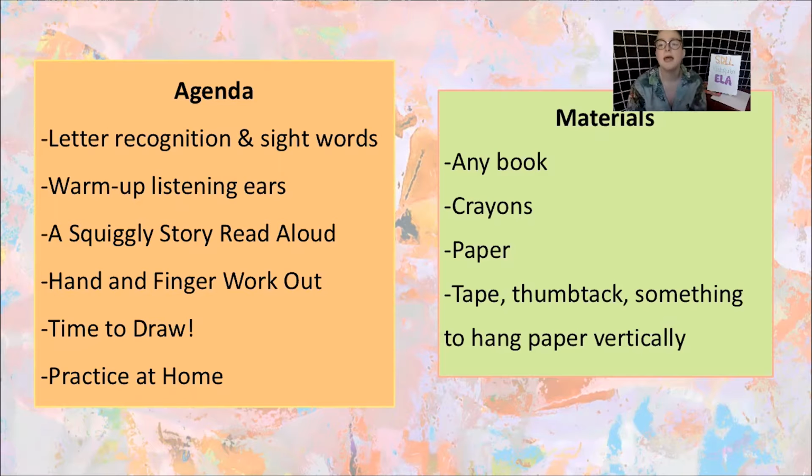And then the last thing you're going to need is something to hang a piece of paper up by. So you see how I have my piece of paper here? It's hanging up and down vertically. We want maybe some tape, or maybe a thumbtack. If you don't have something available to secure your paper, you can just hold it against the wall while you write. Or worst case scenario, you just write on your table flat like normal, and that's totally fine too. We just want to do it up and down vertical this way to give your shoulders and your wrists and your arm an extra little workout that they don't usually get, because you're usually writing horizontal like this, not vertical like this, right? So that's the last material you'll need today.